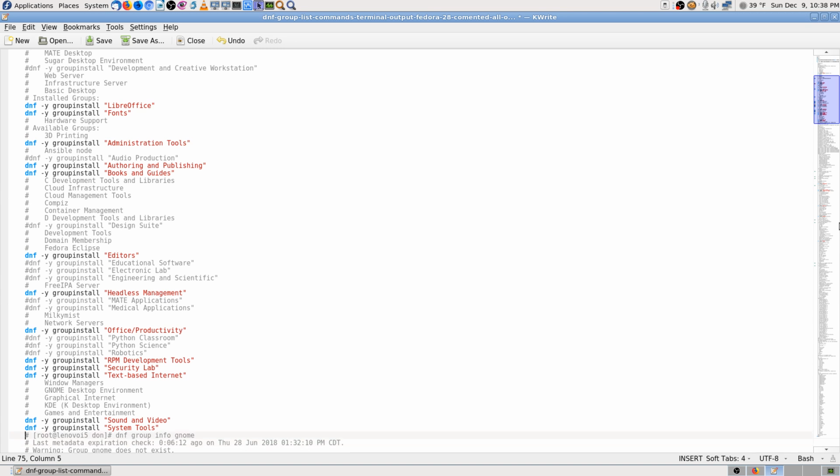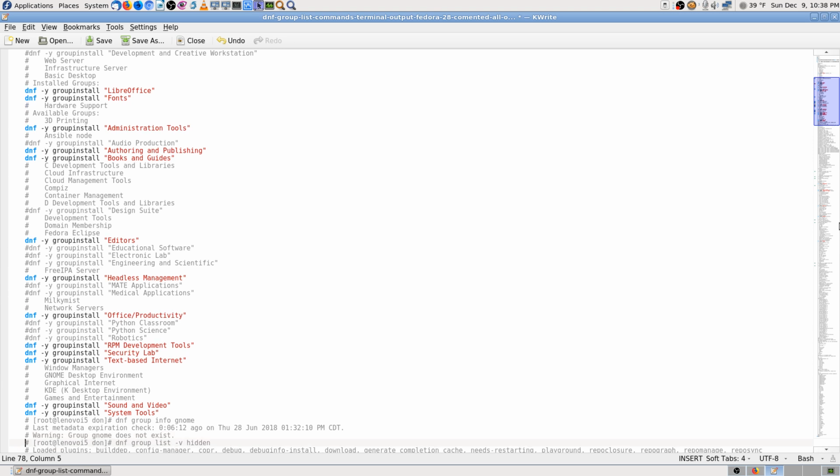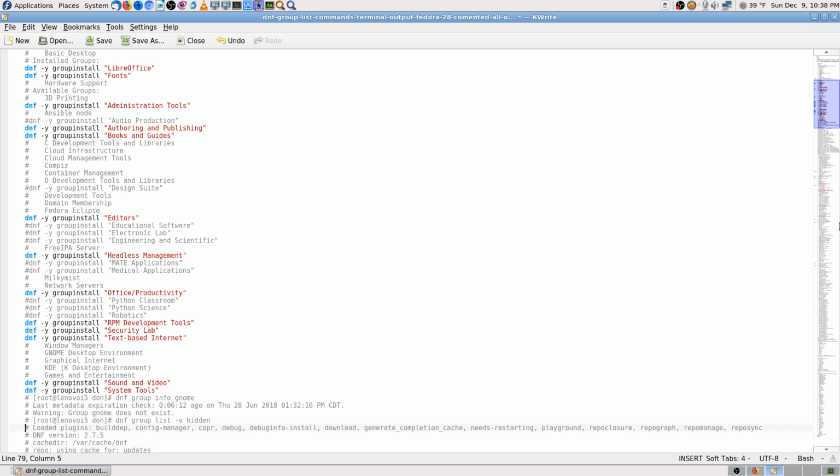And I like to use DNF group info, and then whatever group. I was thinking I needed to run that on something, and I skipped it over. Now I have no clue which one it was. Oh, there was no Gnome group, which I thought it would be. Then group list hidden. Now that's the ones that can get really interesting.